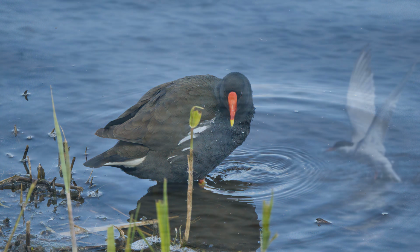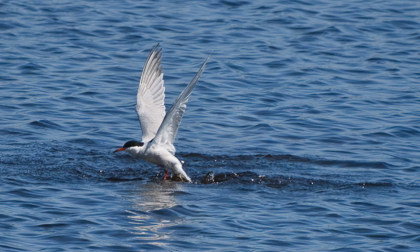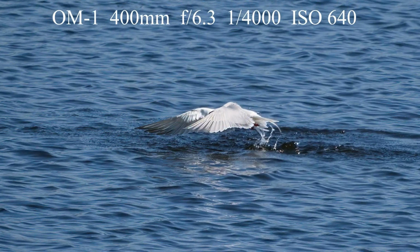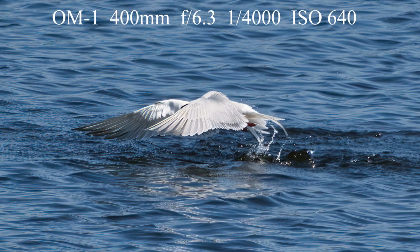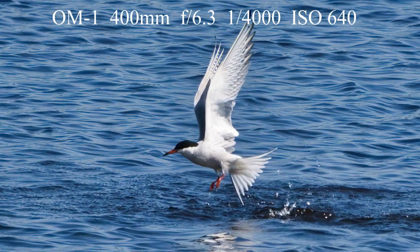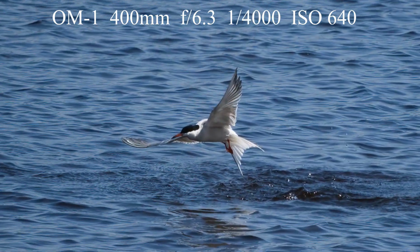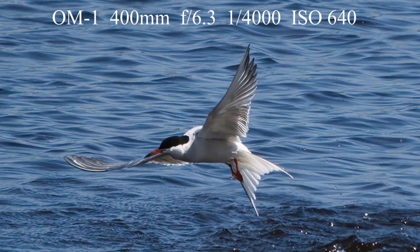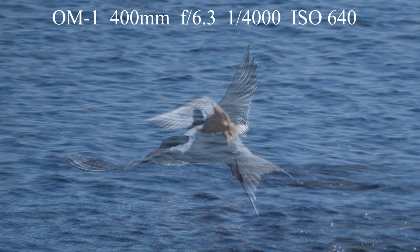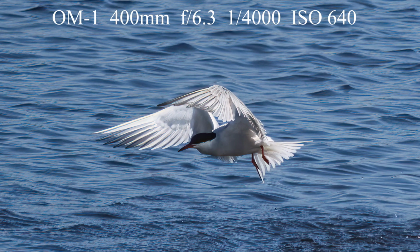Then looking further across the Broad, we saw terns swooping in, and they move so quick. It's a job to catch them, but the OM1 did a very good job of catching this sequence. Has come down, swooped down onto the water. Very fast, very agile, and quite fun bird to watch.